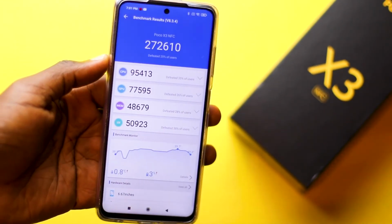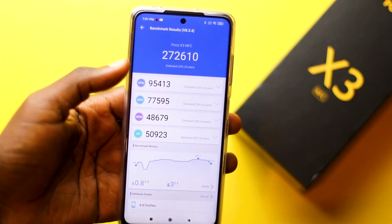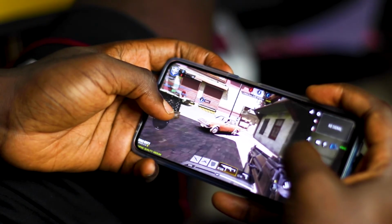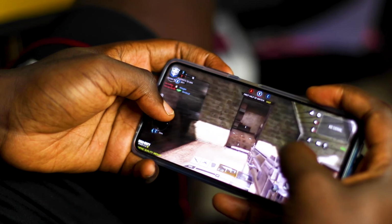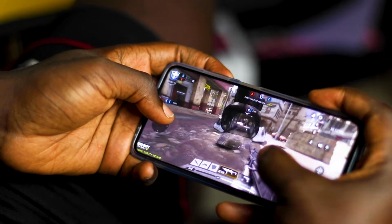In an Antutu benchmark test, you get a total score of 272,610, which is about 95k for the CPU and 77,000 for the GPU. The 732G is basically a gaming processor and it has been doing very well. I've played a lot of games for hours and the experience has been tremendous. Watch out for my gaming test coming very soon.